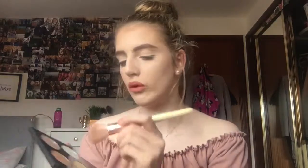You get a highlighter, a banana powder, a more cool toned contour, and then a bronzer. And I might try running the bronzer around my neck. They do look really nice quality. They don't look too pigmented, which is good because you don't want to look muddy, which I feel like is going on a bit today. I'm not too sure. A good thing about this palette is if you want to buy them separately, they've got the numbers at the top.